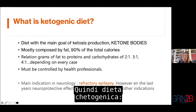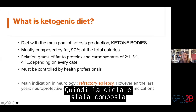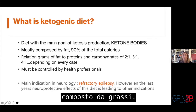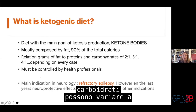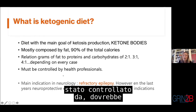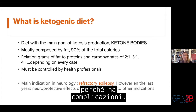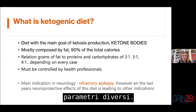In the ketogenic diet, the main goal is to produce ketone bodies. The diet is mostly composed of fat, 90% of the total calories, and then the relations between fat, proteins, and carbohydrates can vary according to every patient or every disease. It is very important that it be controlled by health professionals. You cannot do that as a patient alone, because it has complications. It has to be controlled and monitored with different parameters.